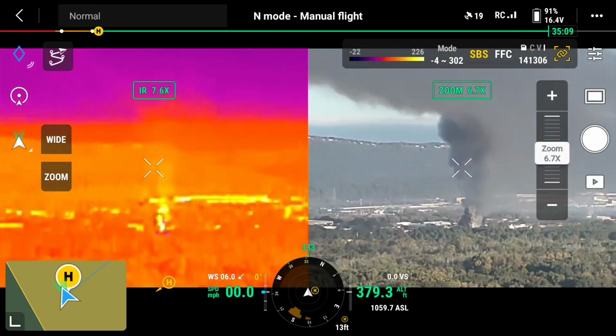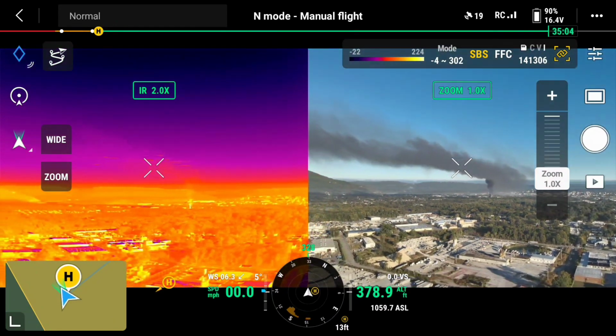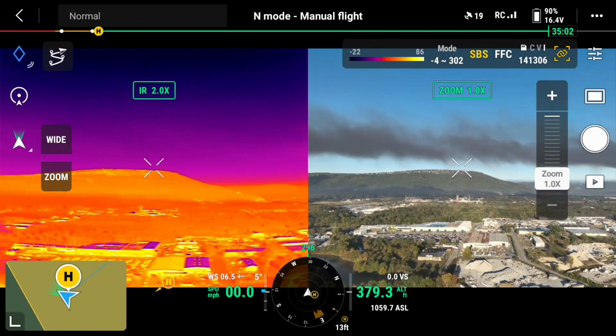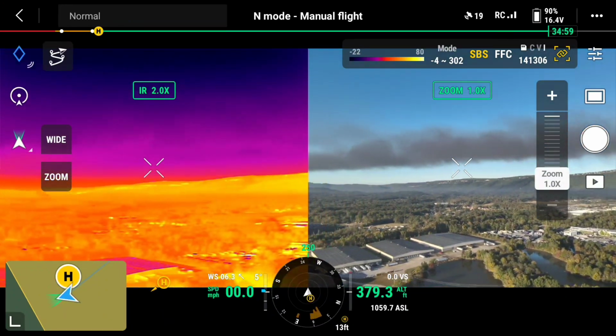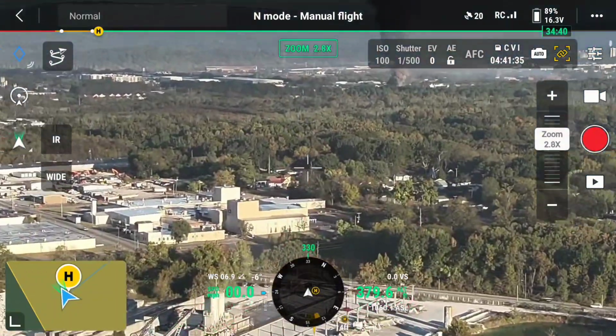The Chattanooga Fire Department and Hamilton County and Chattanooga Police have drones, so I made no effort to get close. I just wanted to get it up there and see what it looked like. So it was pretty cool. The zoom capability is really good.